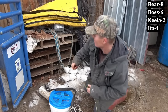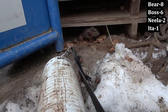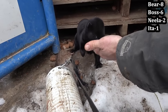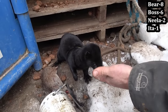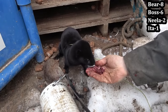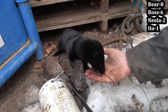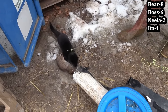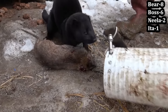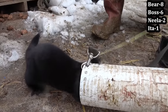Let's see if we can get a few of them out of here. Mamba. There you go, good girl. Good mink. Sorry, let me get you a bigger piece than that. That was a good job. Good mink. I'll go put it in your box if you want it that bad. Put it in your box. There you go, good girl.